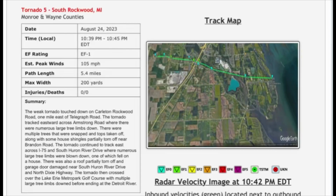The next tornado we're going to look at is South Rockwood. This tornado was on the ground between 10:39 and 10:45, so 6 minutes. It was rated EF1 with 105 mile/hour winds, on the ground for 5.5 miles, and was also 2 football fields wide at 200 yards.